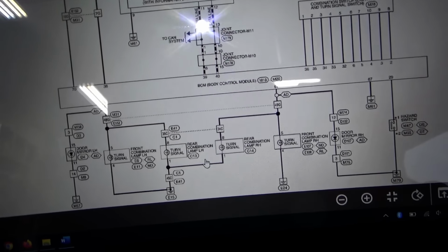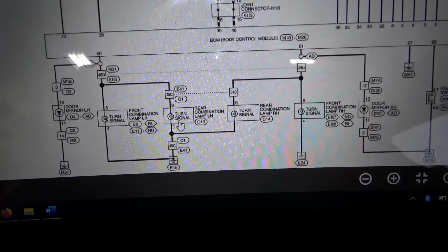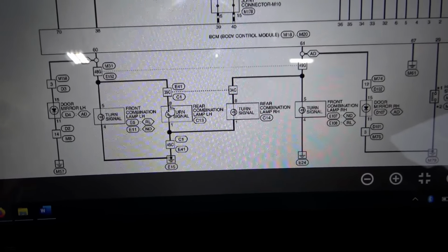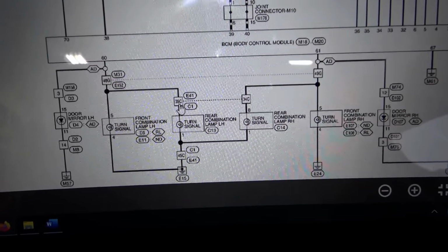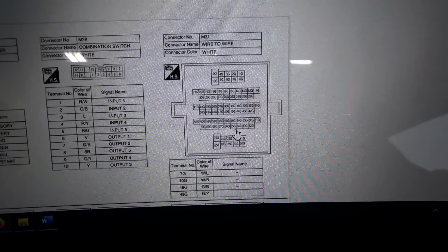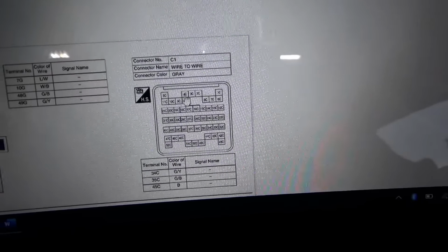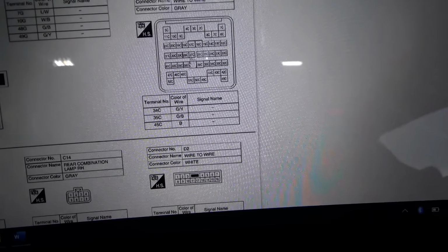Alright, so here's the diagram, here's the BCM, rear combination lamp left hand turn signal. So we were at C13, pins 1 and 8. Ground is good, we don't have any power. So this pin 35C on connector C1 or E41, that's the main bulk connector that, if you scroll down here, gotta get used to Nissans. Connector C1, wire to wire gray. Pin 35C is the green and black wire. So let's find this one.